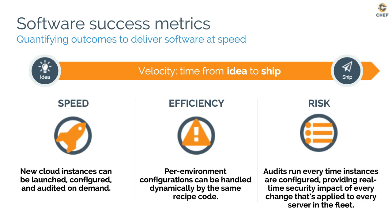And finally, as far as risk is concerned, every time that we configure these instances, we're also running a compliance scan. This provides us with real-time security data of every change that gets applied to my fleet before it hits production. And start these as early as development and shift compliance left to make sure that audits don't become an add-on to a production deploy, but something that everybody in my team can always maintain visibility into.